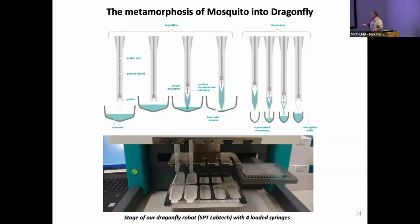We actually developed this in collaboration with SPT LabTech initially some years ago. The reason is we wanted the speed to produce a lot of optimization screens directly into plates. And this gives us the speed. Not only can it handle viscous liquid because it's positive displacement, but it's also very fast because it's loading all the stock solution it needs initially in the big syringe, and after that it dispenses the whole thing. So that's why it's so fast.